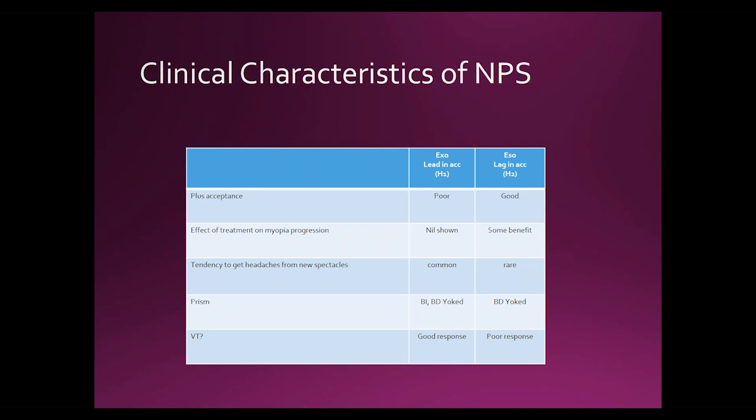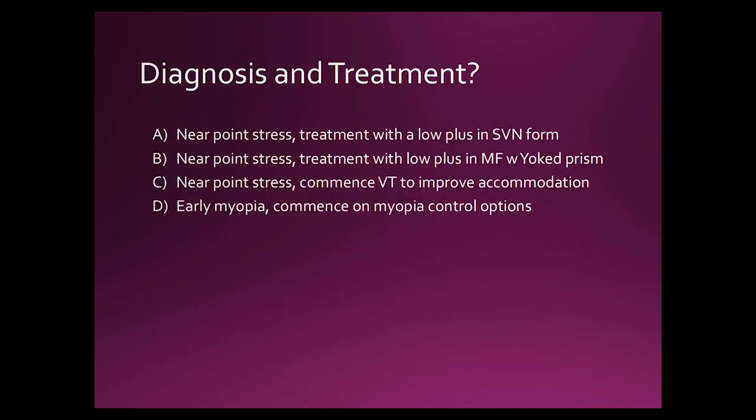So going back to our question, how would you treat this patient? Well, I went with C. No, I didn't. I didn't go with C. I didn't go with VT at all. Okay. I actually went with B. Oh, that's my bad. Sorry about that, everyone.